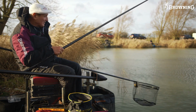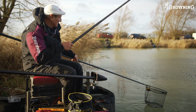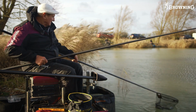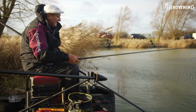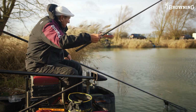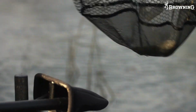Might be a skimmer, this. I don't know what it was. Lovely, but I just switched to caster, a single caster on the bottom, and it went straight away. I'm going to unship one more section down, get the fish in the net. This is a real mixed fishery. It's got a bit of everything in it. Yeah, it's a lovely skimmer. Great fish, probably my biggest fish so far.